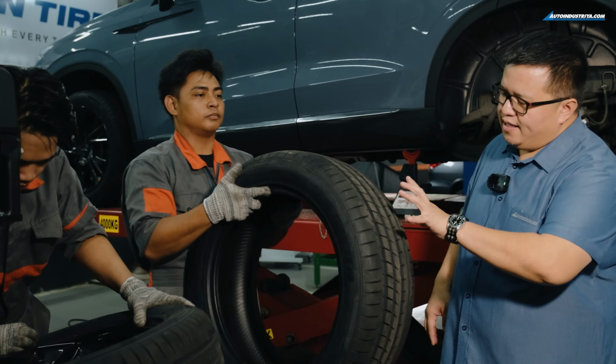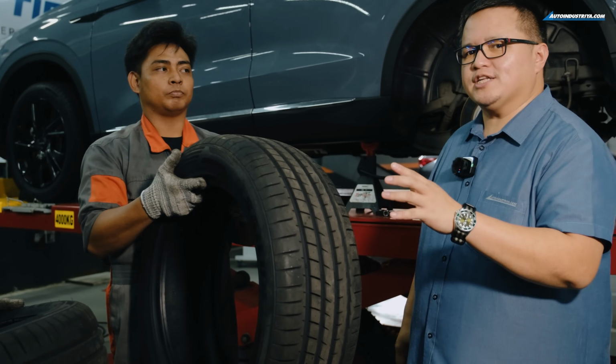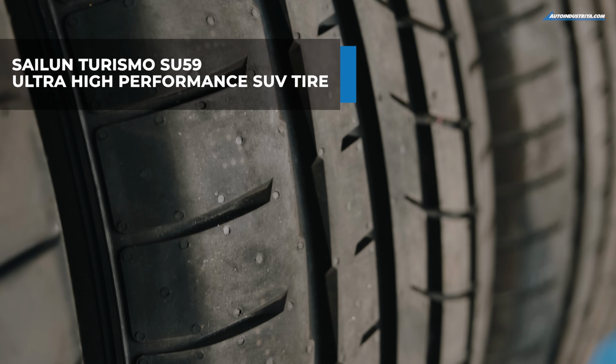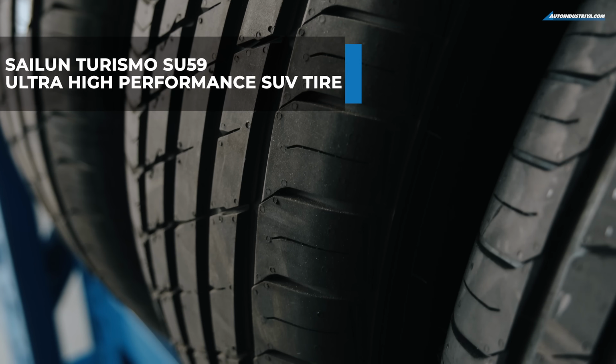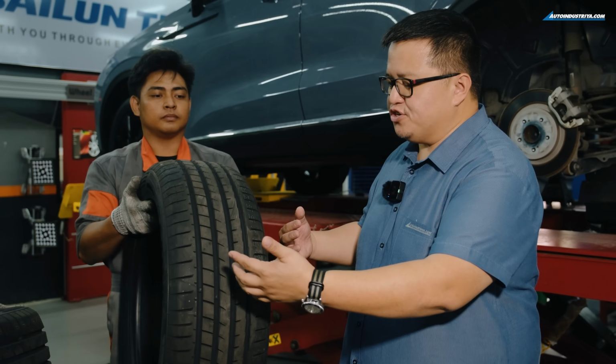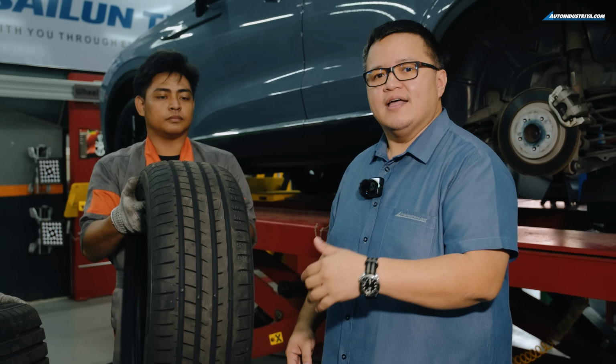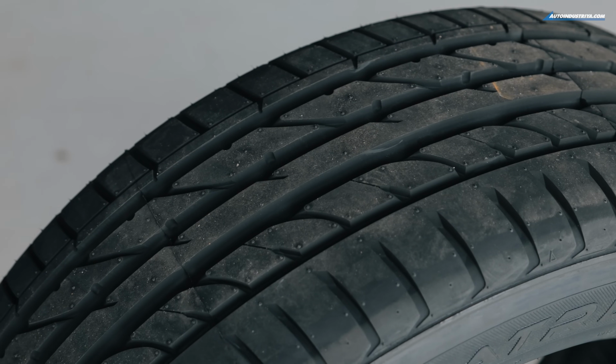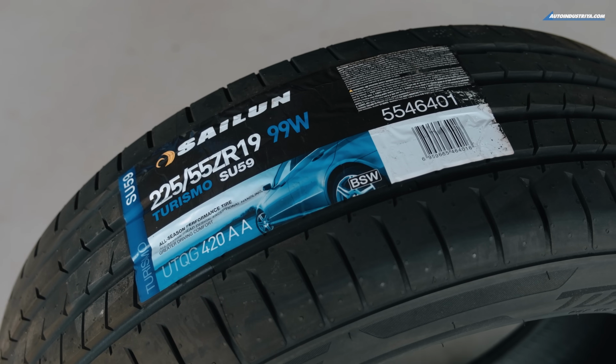So, as you can see, this one has an asymmetric tread pattern. What that gives you is better handling overall, whether it's in wet conditions or in dry conditions. And a lot of the features here are about enhancing the comfort of the vehicle and enhancing the durability and wear of the tire. Okay, kuya, sige, game na yan.